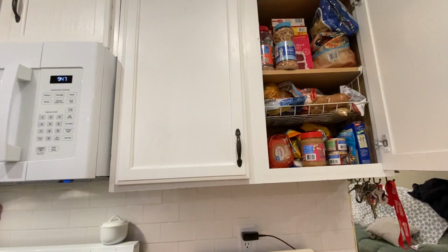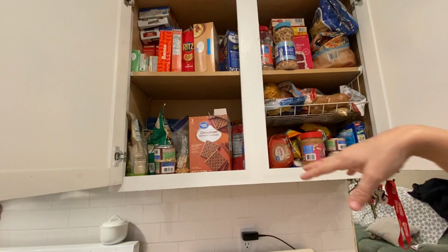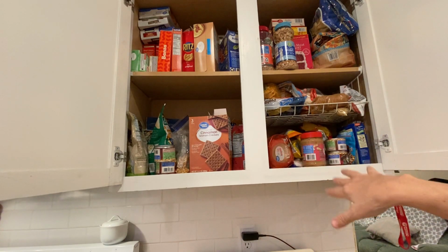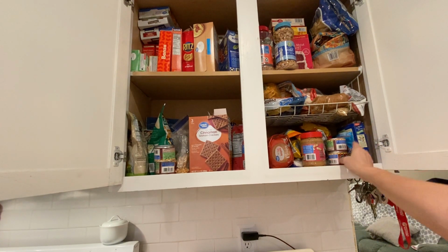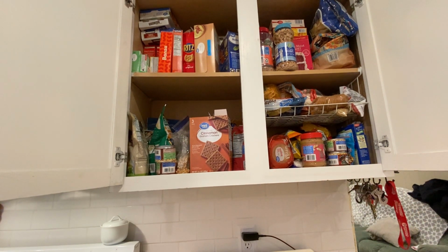In this cabinet right here is basically stuff in boxes, and I've got crackers and breads and chips. This is usually where all the chips go, the candy, and now I've got some canned stuff, peanut butter, stuff like that. So I'm going to take everything out of this one and let's see if we can get some kind of system going.